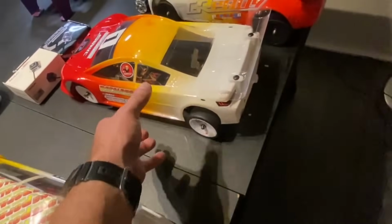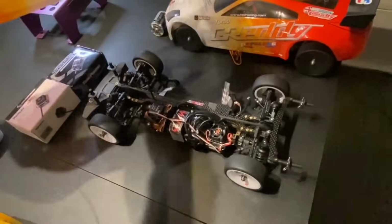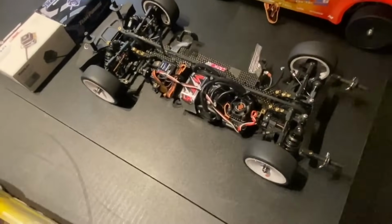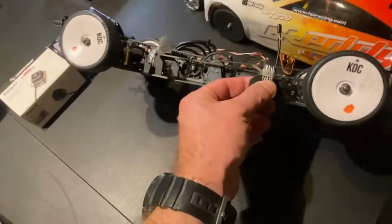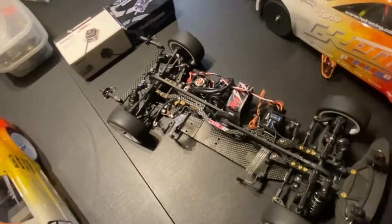Next on the list, the shell's not on properly, but this is my SNRC Teampowers MTS touring car. It's a budget touring car, which I absolutely love. On order, I have got, look at this, this is old school, right, tape. We don't tend to do that anymore. That is going. I've got a new battery mount coming.